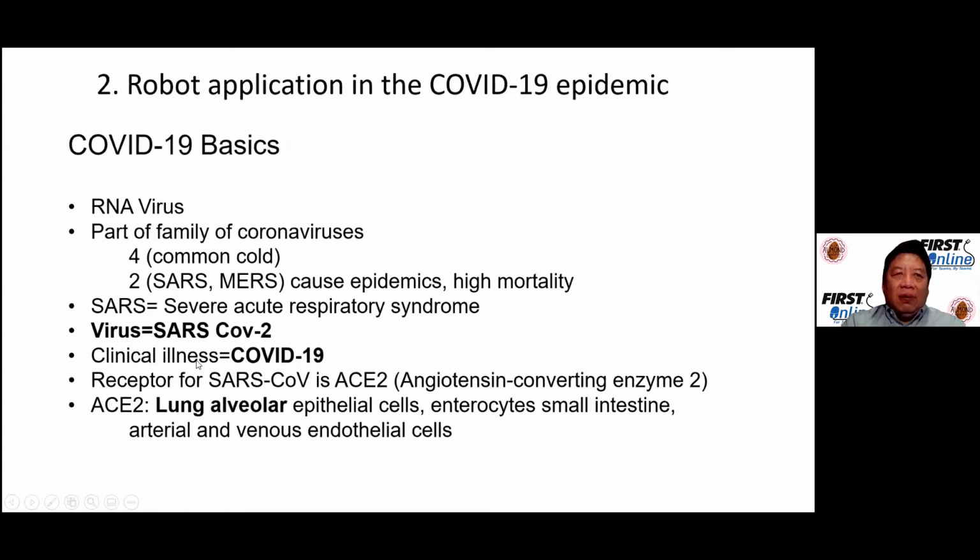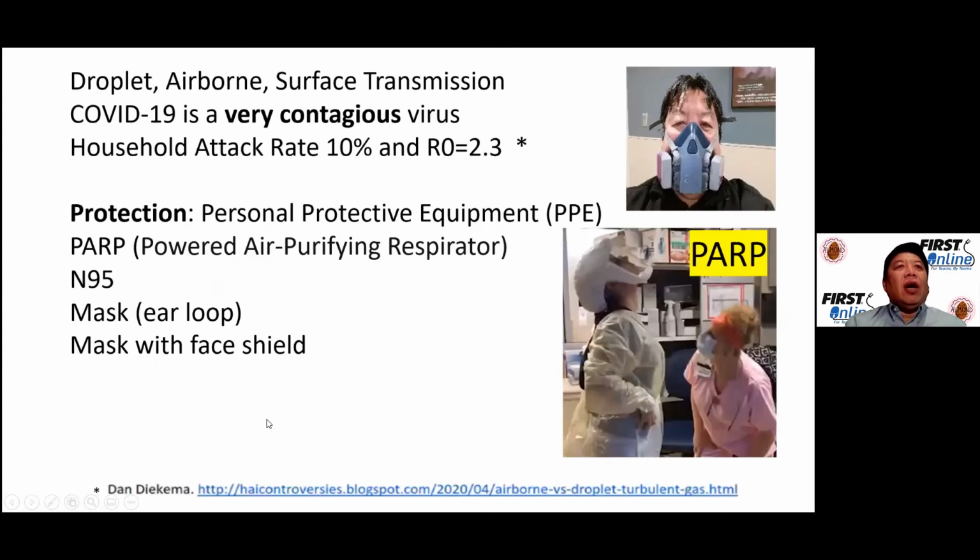This is a clinical name. The clinical illness we call COVID-19. So in our hospital, it is COVID positive, COVID negative. This virus attaches to the ACE2 receptor. And you can find ACE2 in the lung alveoli. This is where they exchange with the blood to get oxygen into the blood and get the CO2 out of the blood. It also happens to be on the heart muscles and other areas as well. But mainly it starts from attacking the lung. So this is where it becomes quite a challenge.